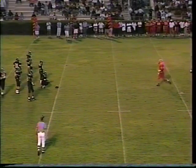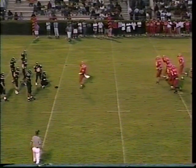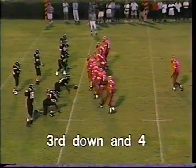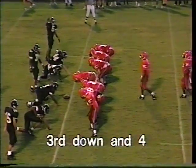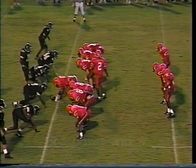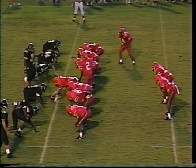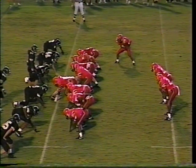Once again, Buell's brought that blitz. Howard could not find the hot receiver in time, though. That's already 4 penalties on Buell's for 40 yards. So there's something I got to work on as this game continues. Now we're looking at 3rd and 4. Al Richardson was not sure where to go. We're at Ray Banks' old number.